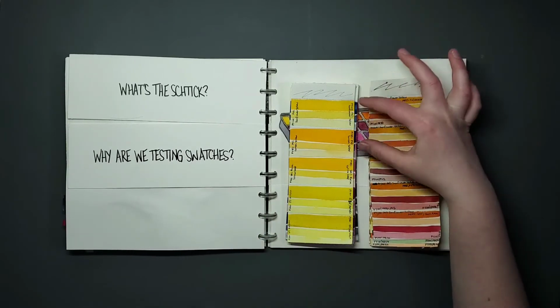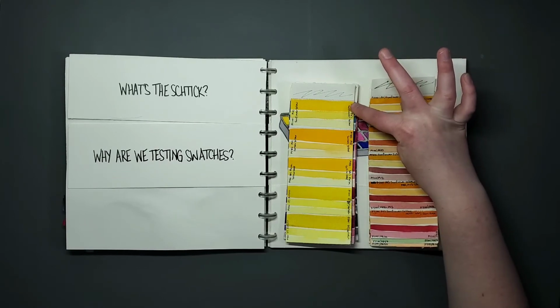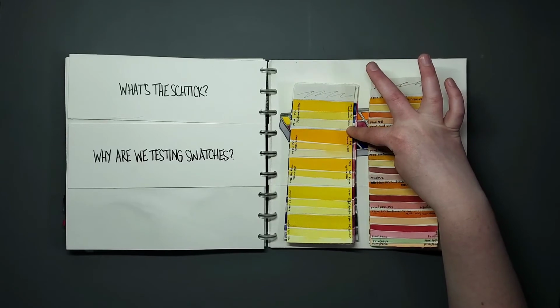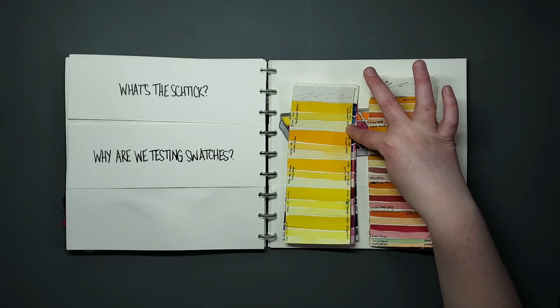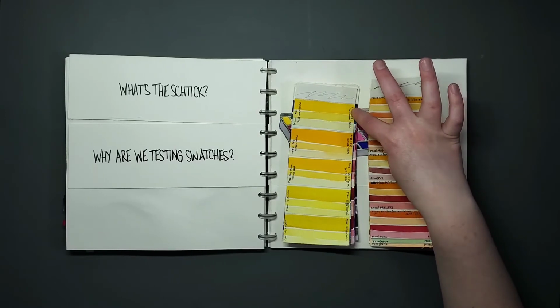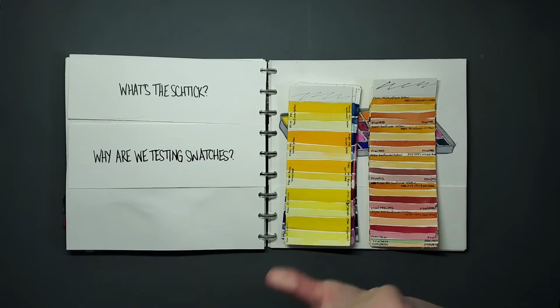So for each of the individual swatches, it's just the mass tone, and then getting more dilute, because that's another thing. If it is dilute, it might change how much it fades. Some paints, if they're fully concentrated, they won't fade at all, but if they're dilute, just gone.